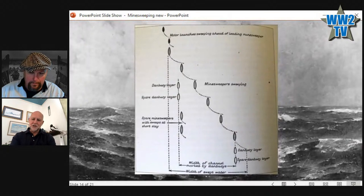And this is the minesweeping formation. But what's interesting about it is that when Rommel's beach defences started to crop up, as you know, Paul, they changed H hour. And yeah, changing H hour so that you're landing just on the turn of the tide, just as it's starting to flood, created huge problems for the minesweepers.